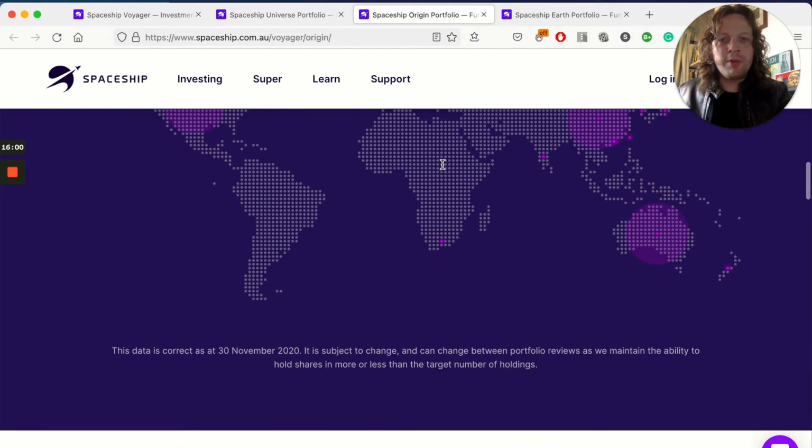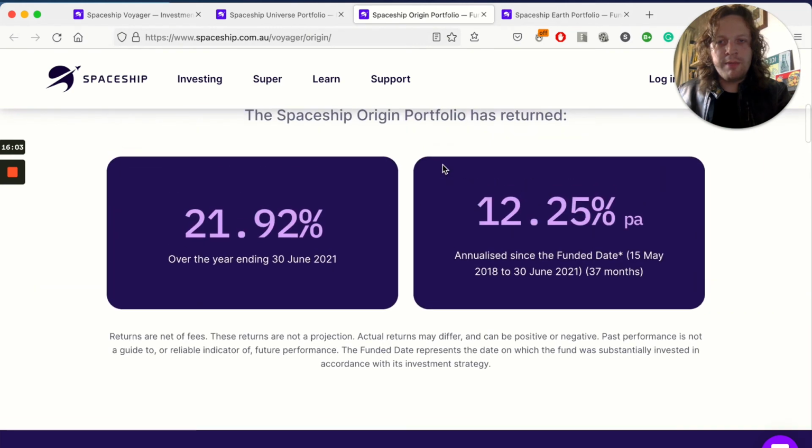Turning to the Origin portfolio, we'll just go back up to the performance here. And we can see that Origin portfolios returned 21.92% over the year ending 30 June 2021 and has averaged 12.25% per annum since its funding in May 2018. So not quite as impressive as the Spaceship Universe portfolio, but as I said before, this fund is more of an index fund rather than an actively managed fund like the Universe portfolio is.